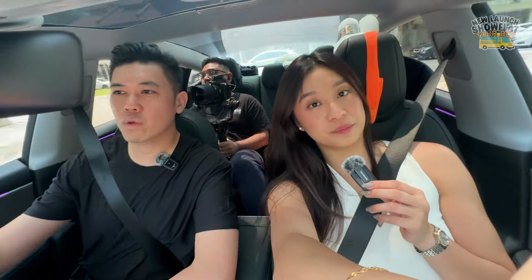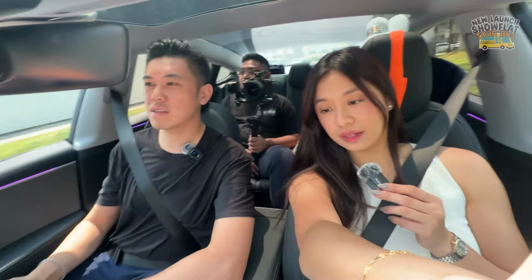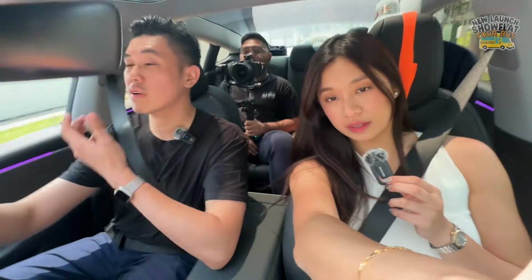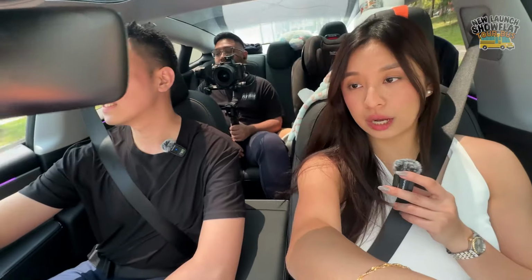So today we are at the showflat. It is at Kitchener Link, right opposite City Square Mall. Farrer Park MRT, if you're getting here by public transport. It's very, very convenient to come here if you want to take a look as well. It was launched earlier this year on 20th of January.